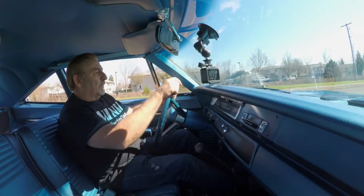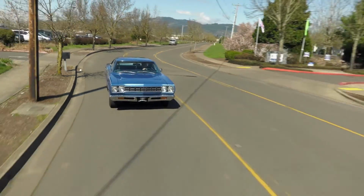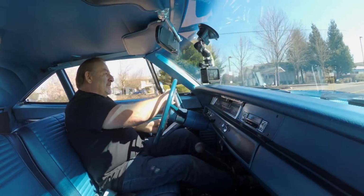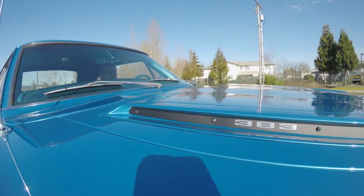Feels nice, got a good grip on the road. A lot of play in that old steering, and it's all brand new, folks, but it's still got a lot of play. You don't see much motion in the car, but that's all right. These weren't built for handling. They weren't autocross cars. These cars were born to boogie, quarter mile, cheap as you can get.